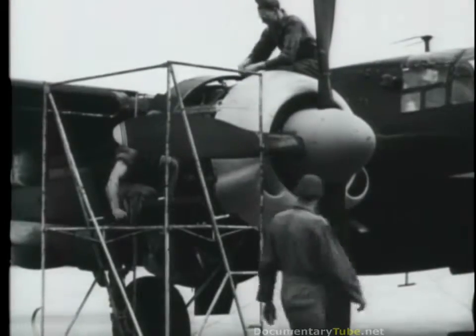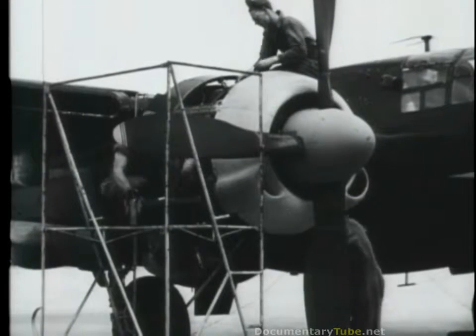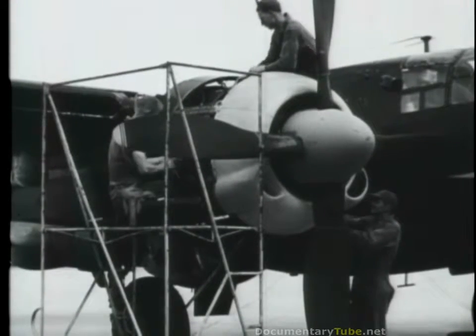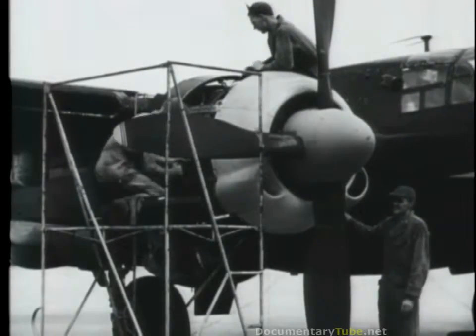Ground crews and maintenance men had been just as carefully selected for their ability to keep the P-61s in the best possible condition for such rugged missions as the penetration of thunderstorms.